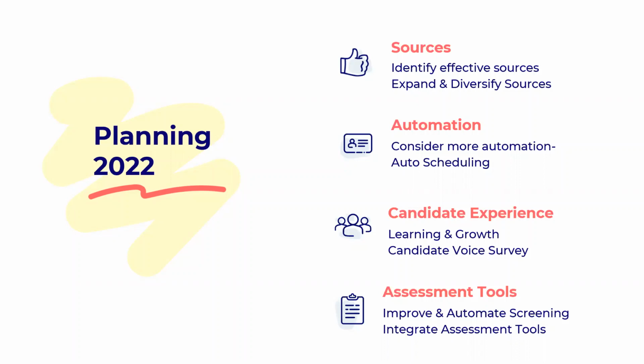One of them is obviously sources. At the end of the day, that's where our candidates are coming from. So it's really a good idea to use the reports to identify effective sources, make sure you're expanding and diversifying your sources, whether it's identifying that there are sources you shouldn't be using anymore to save money and time, or diversifying the sources to reach more diverse groups of candidates.